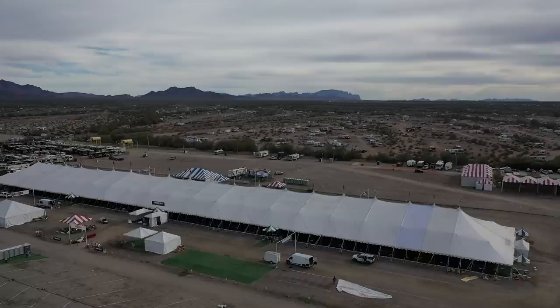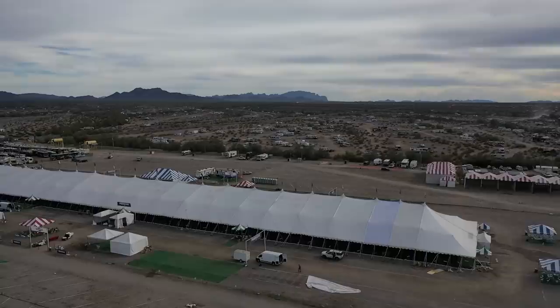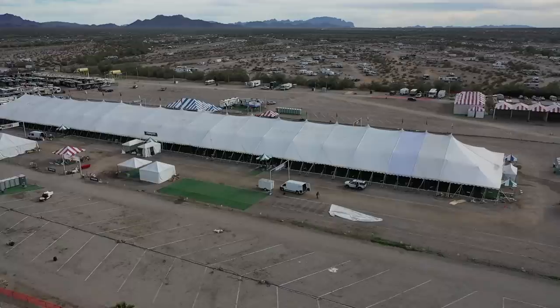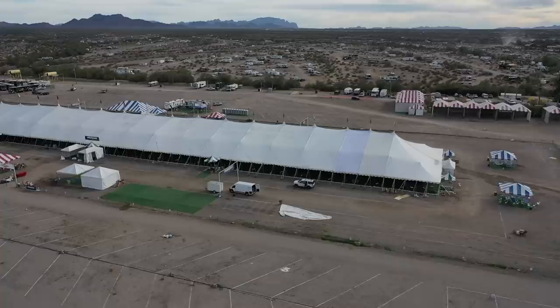All the vendors are gone. Everyone's gone. The RV dealer's still there, and he'll probably stay set up for a week or two, but they'll start moving them out. But look, it's exactly 24 hours since it closed, and that's how fast that goes away. Isn't that amazing?